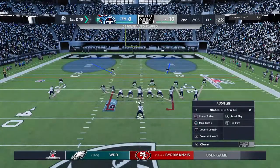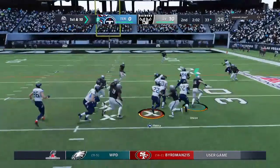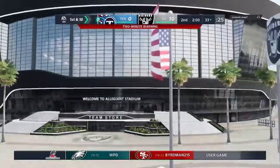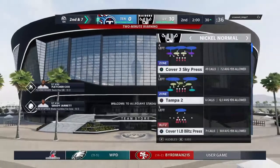This offense finding its legs now. Here's another 1st and 10. 22 yards. Derrick Henry. And he'll get 2 or 3 out of that one as that is going to take us to the 2-minute warning.